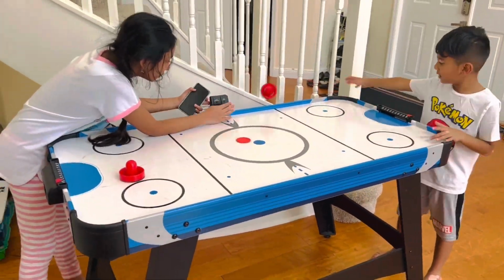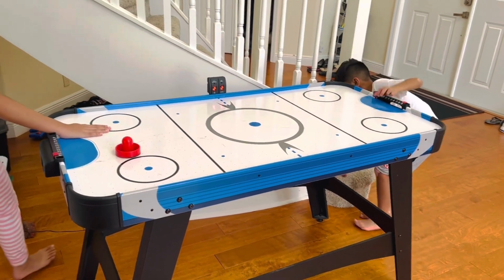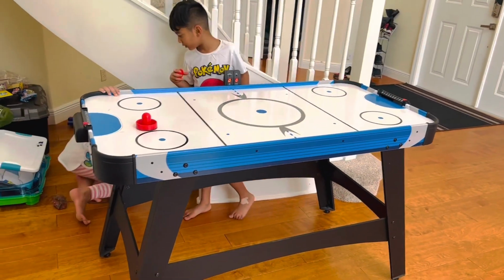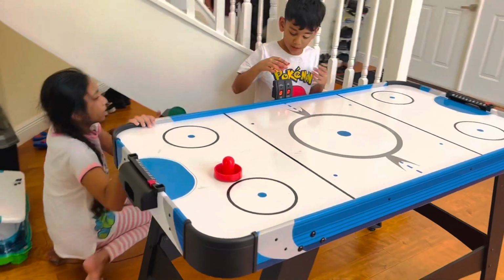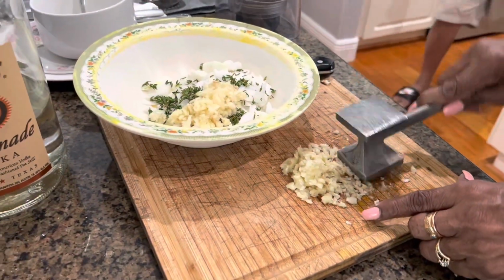It's a kid's birthday, so kids are enjoying themselves. Okay, next round. Play a new game. This is the boat around.